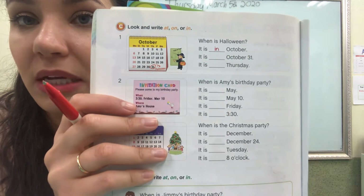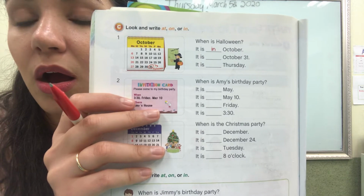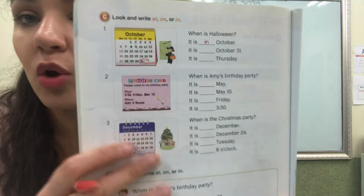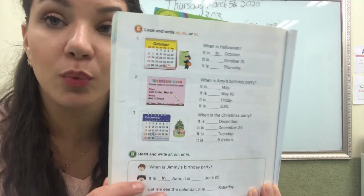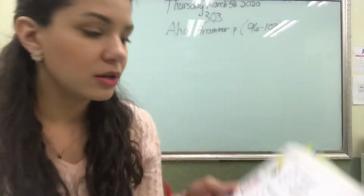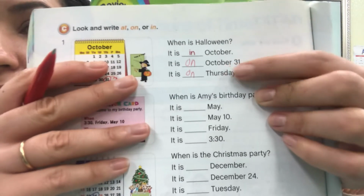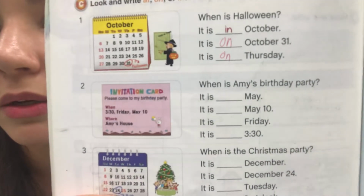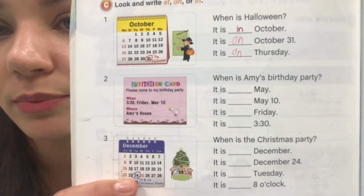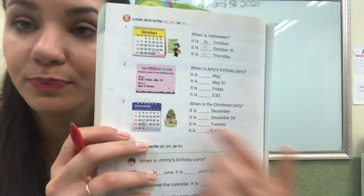When is Halloween? It is Thursday. When we have a specific day of the week, we also use on. So numbers 2 and 3 for number 1 are both on. It is on October 31. It is on Thursday. Try these two by yourself.